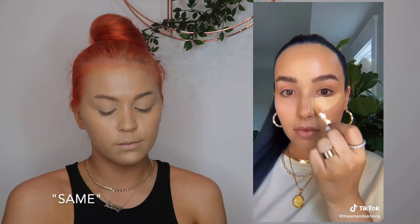This is how I used to do my concealer, triangle under the eye. It's a very bright, very dramatic concealer everywhere. With this technique, you strategically place it on the inner and outer corner of the eye going upwards, and this will lift the face. If you have dark circles, just use a color corrector before your concealer.